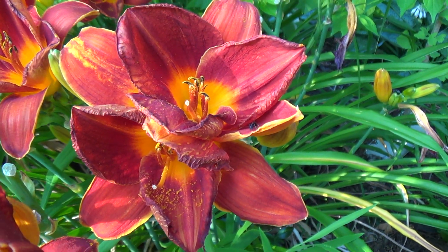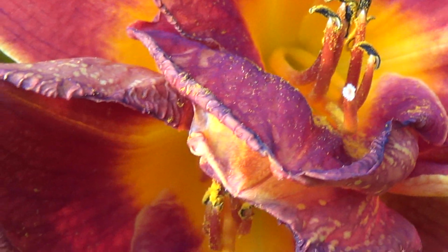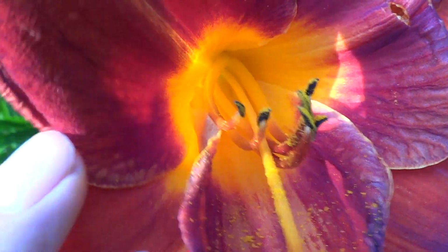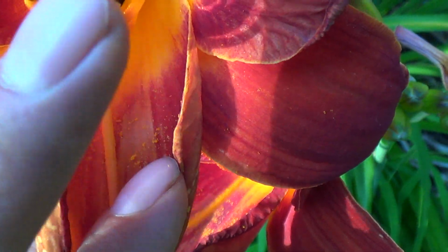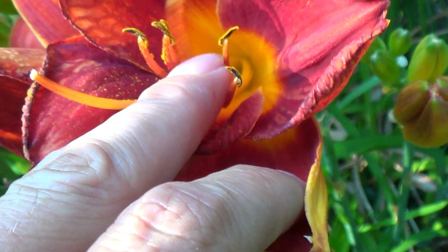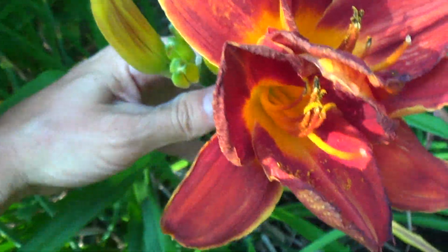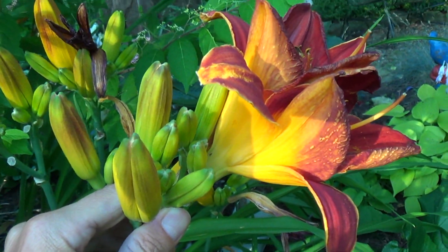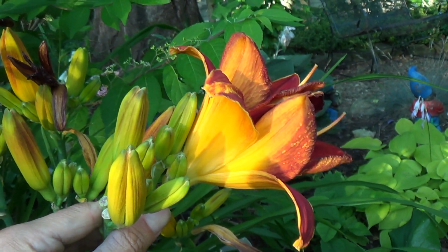Now let's look into the pistils. There's going to be five stamens. And I think there are five, so they're definitely independent of each other, but combined or melded together.